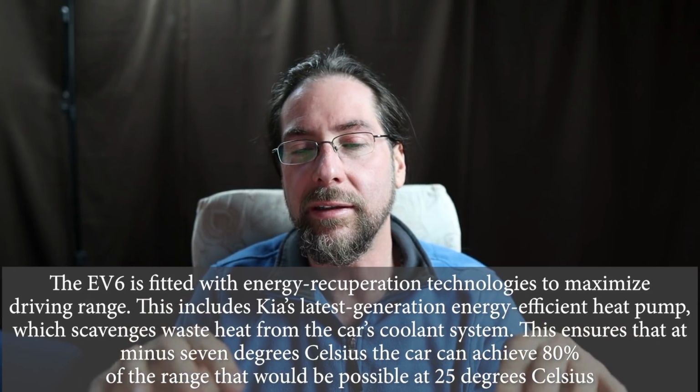I'm pretty sure that those numbers are not the inside temperature of the car at 25 degrees. I'm guessing it's around 19 or 20. Maybe 21, I don't know, it doesn't say. But all at -7 degrees, you have 80% of the range. That means, except for 510 kilometers, you have then 400 kilometers of range at -7 degrees. That's pretty good. That's really pretty good.